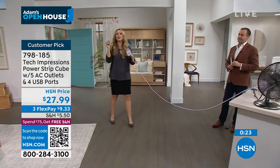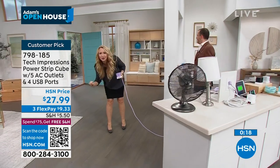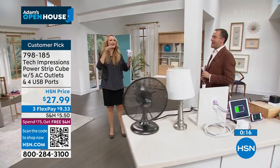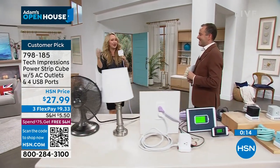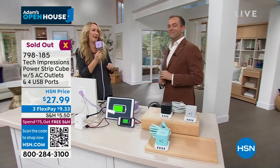How many times have you gone to plug something in, and that outlet is way down the wall by the baseboards, and you can't reach it, and it's not near where you're sitting, and you don't have cables long enough to reach it? That happens to us. It used to happen to us many times a day. I reach for my power cube.